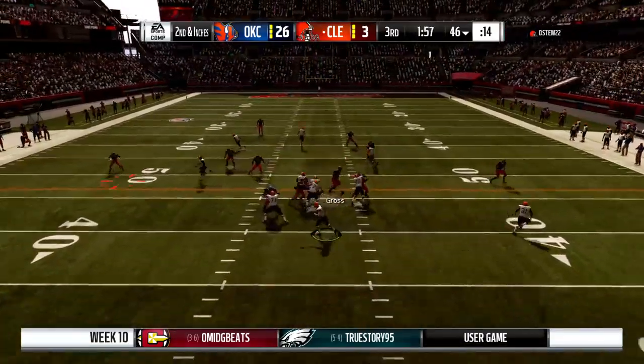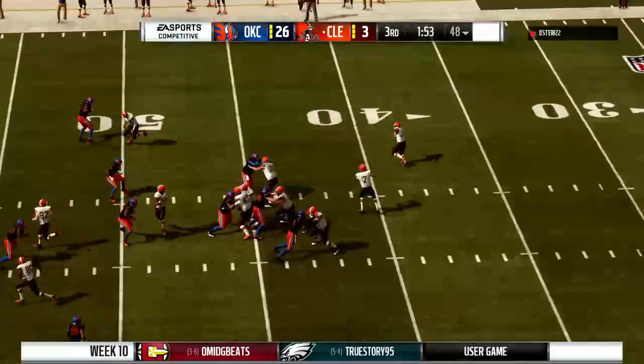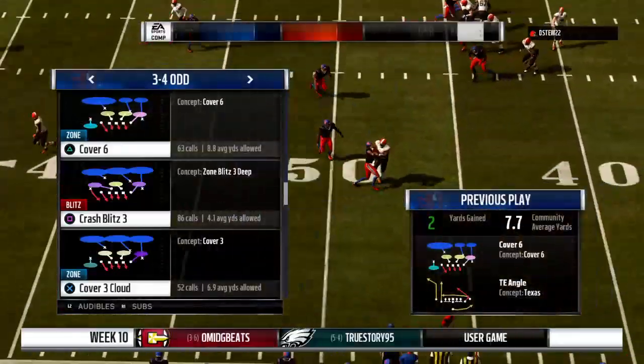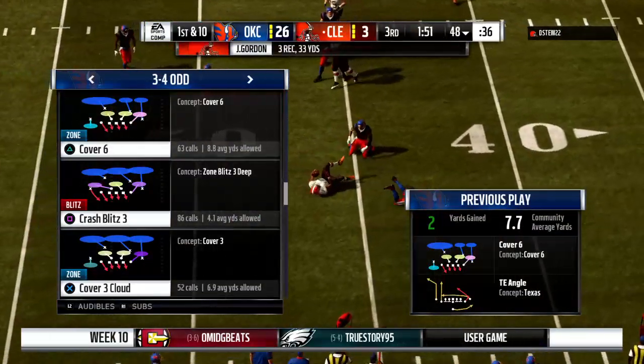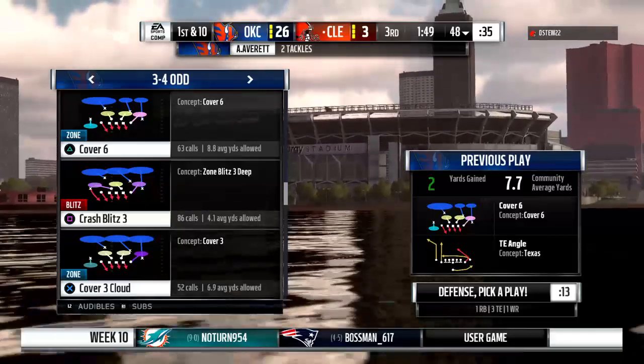Now back to throw. Throw left side complete. It's Gordon. And he'll get it out a couple yards shy of midfield at the 48. 2 yards on the pickup there, but it's enough to give him a new set of downs.